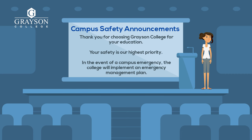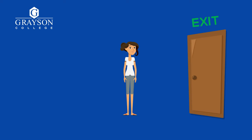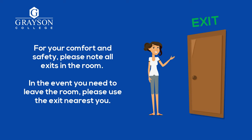Your safety is our highest priority. In the event of a campus emergency, the college will implement an emergency management plan. For your comfort and safety, please note all exits in the room. In the event you need to leave the room, please use the exit nearest you.